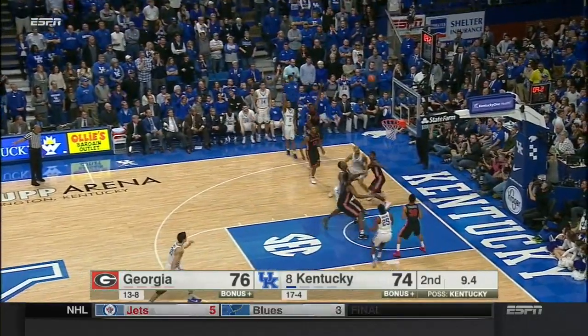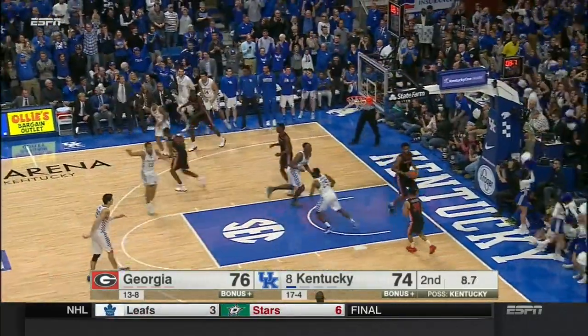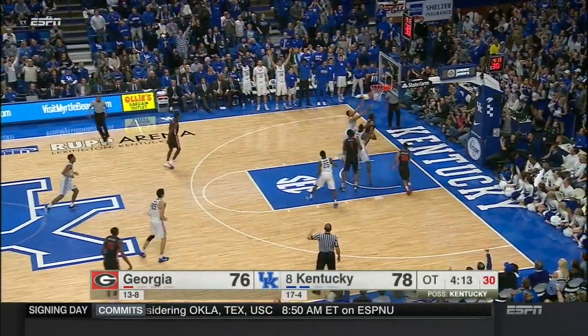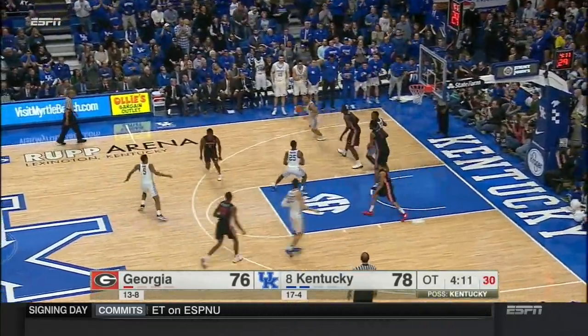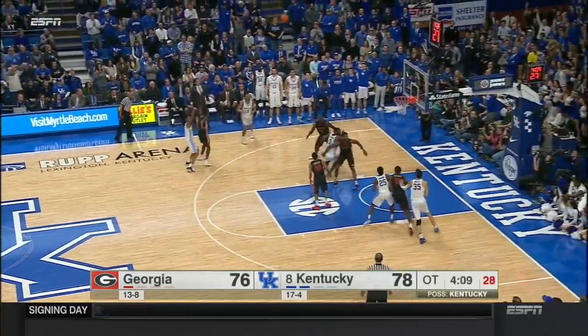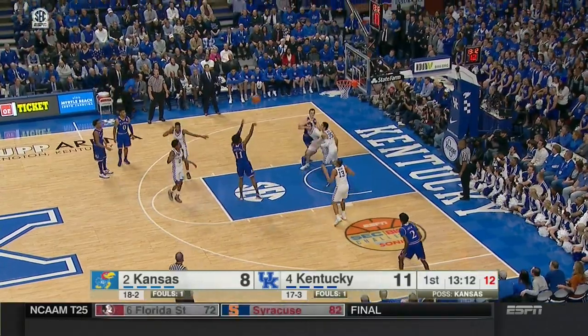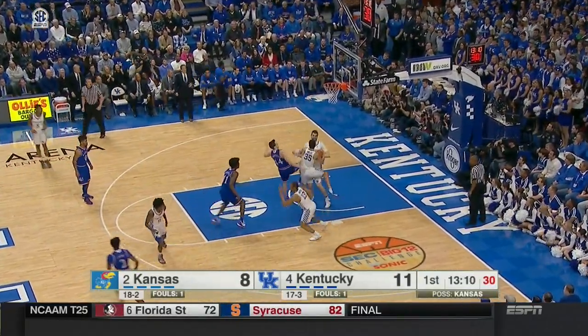Nice Monk play, catching fire. Yes! Kentucky. Briscoe sends it back. Willis open 3. Offensive rebound again, and Monk will fire a deep one for 3 that time. Willis in the air, little step back jumper, short.